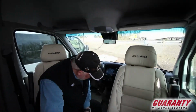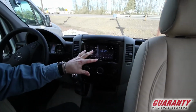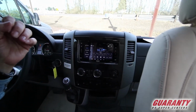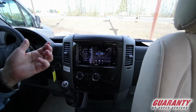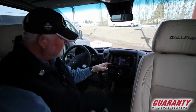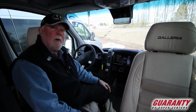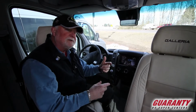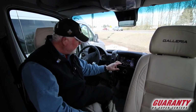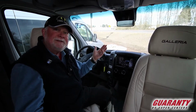I've started the engine up. I wanted you to see the screen. It's nice, big. You can go into backup camera. You can turn the camera on all the time. It's got your nav system. It's all touch controls. Like anything else, it takes a little while to get used to how everything works. But I figured it out enough myself right now, so we can make it work.